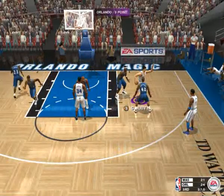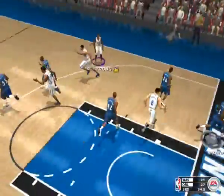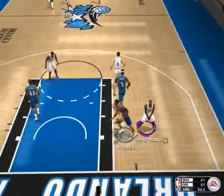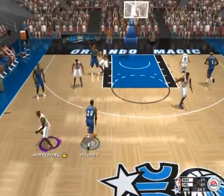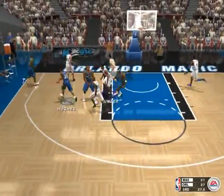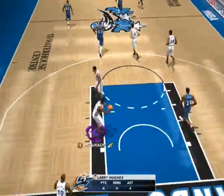If they can get the ball to their shooters, we'll probably see a 3-point attempt. But Brady makes the shot. He has 10 points. Hughes will bring it up court. He sets it up on the left side. He takes the jumper. He buries the shot.